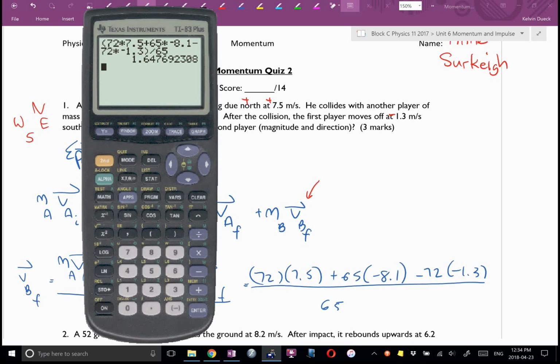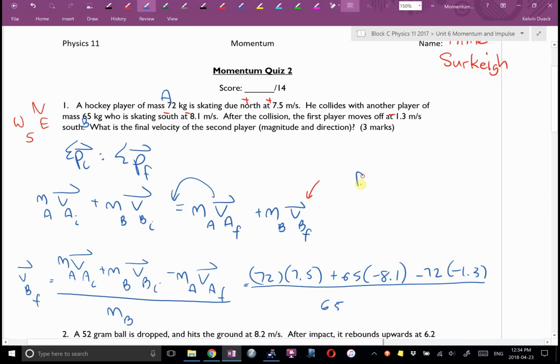What's the positive telling me for a direction? North. So I guess if north is up and south is down, they ran into each other, and the top guy that was moving south bounced backwards moving north. If I do this sideways, it would be like bouncing off each other in a head-on collision. That physically seems possible to me. I'm okay with that. So V final is 1.65 meters per second.